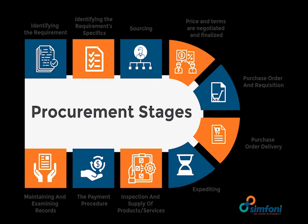When the goods or services arrive, your job isn't done yet. You'll need to inspect the delivery to make sure everything meets the agreed-upon standards. If there's an issue, you'll need to resolve it with the supplier. Finally, the supplier sends an invoice, which you'll need to process for payment.